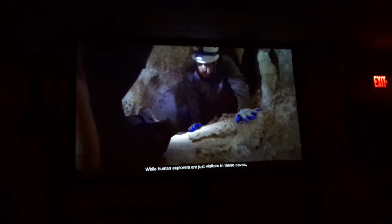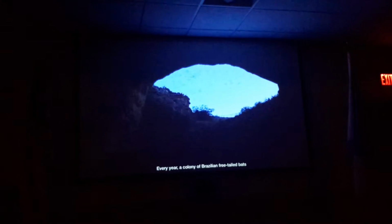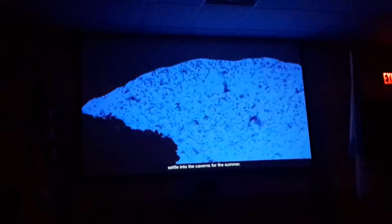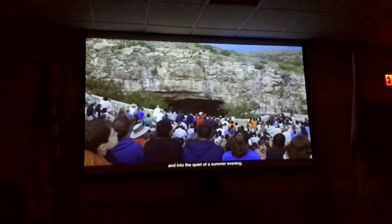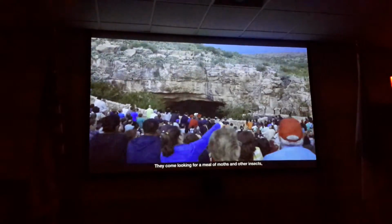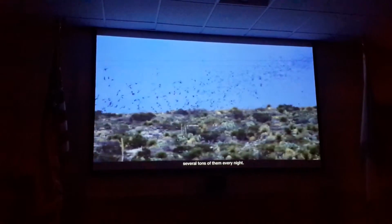While human explorers are just visitors in these caves, there are many animals that call them home. Every year, a colony of Brazilian free-tailed bats settle into the caverns for the summer. And every night, they emerge from the depths, sweeping out of the caves and into the quiet of a summer evening. They come looking for a meal of moths and other insects, several tons of them every night.